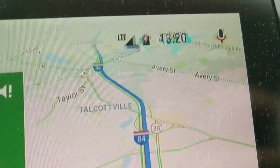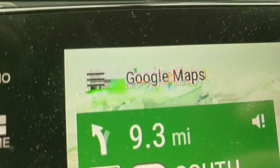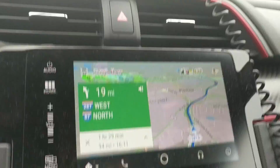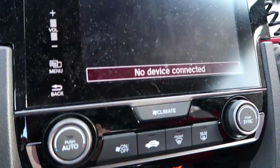And then very soon after that, it'll actually shut off. The radio won't shut off. Android Auto will shut off. It'll bring you back to the main menu and it'll say device not connected. So I'm like, what the heck? So this happened to me a lot.